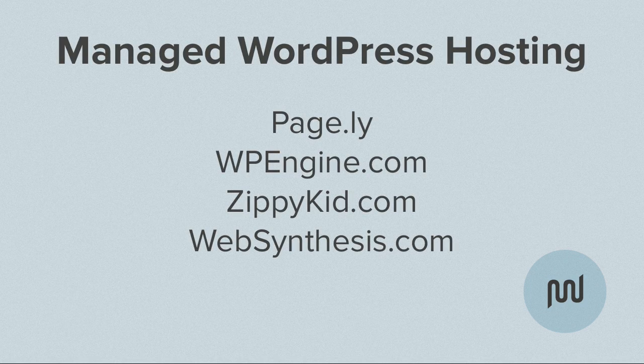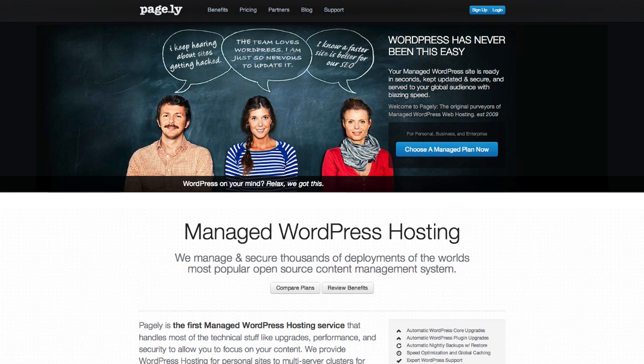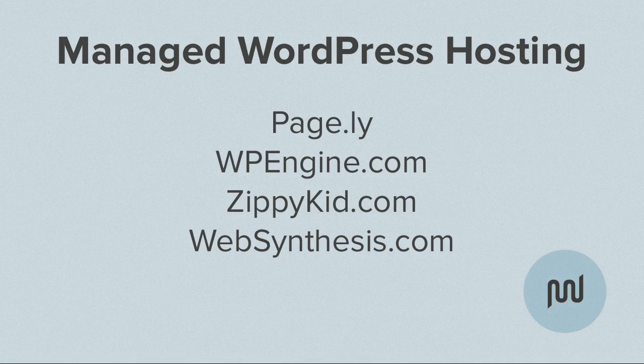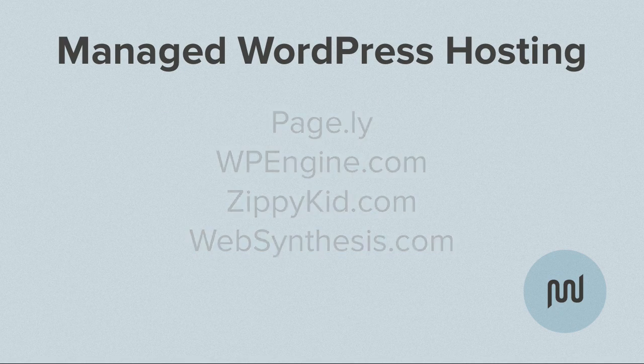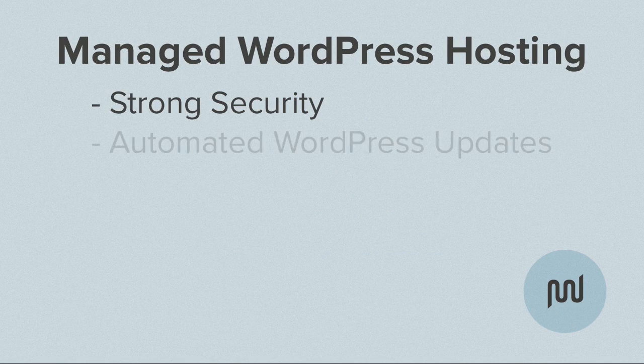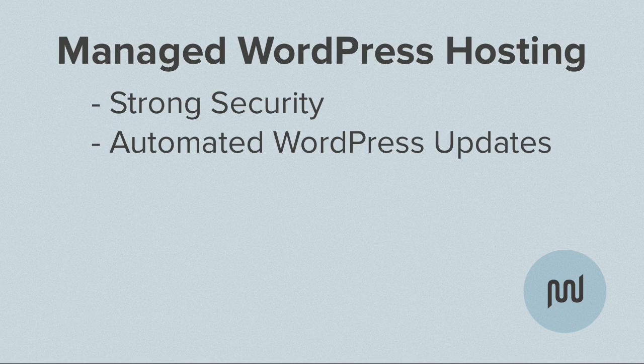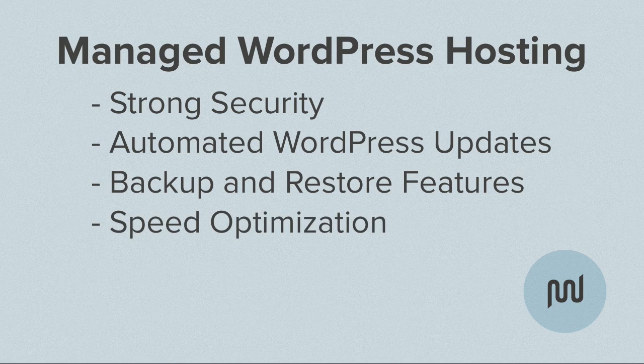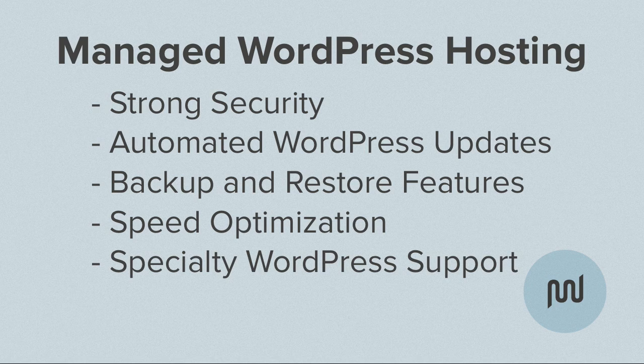The final hosting service to keep in mind before we jump into our look at shared hosting is managed WordPress hosting. Companies like Pagely and WPMU have created WordPress-specific hosting companies with features that include airtight security, automated WordPress core updates and plugin updates, automatic backups with restore, speed optimization, and maybe most important, knowledgeable staff that offer WordPress-specific support.